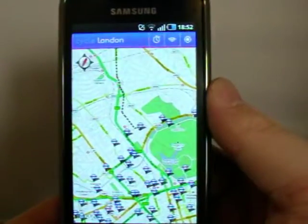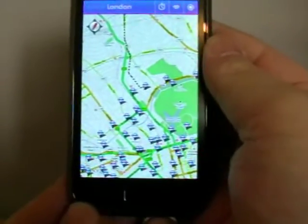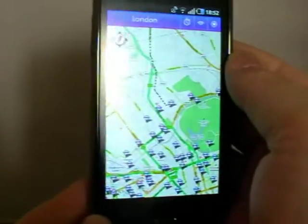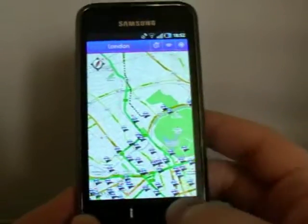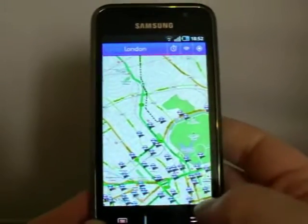It's not essential. I'm sure you're wearing a watch or there's a clock on your phone, but it's a nice little touch. I would hope this one being a paid app would make a bit of effort to get a bit more information about how many bikes are available at each station.